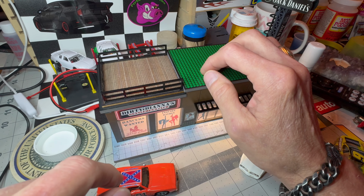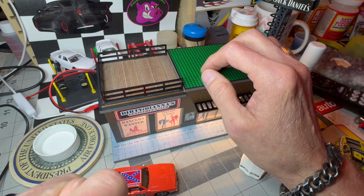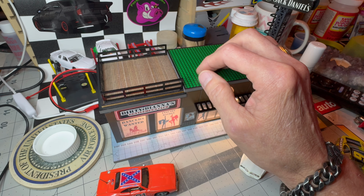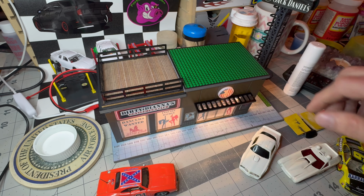My workbench area is a mess, so I need to clean that up. It is the weekend, so I've got time to uncover the hot tub and figure out what kind of grub I'm going to cook through the weekend. I do a lot of cooking on the weekend.